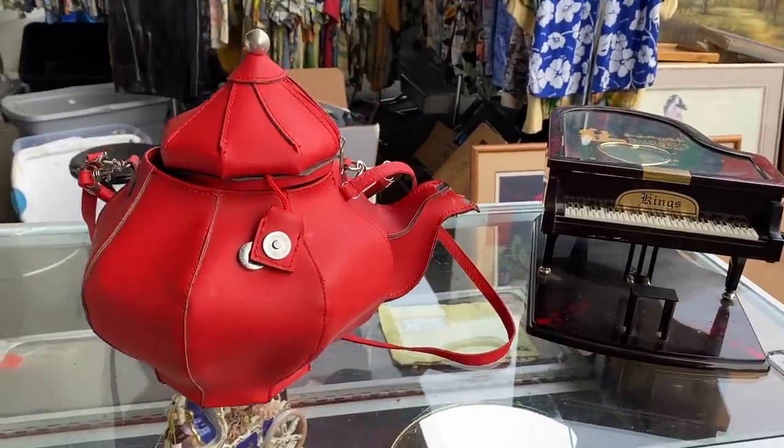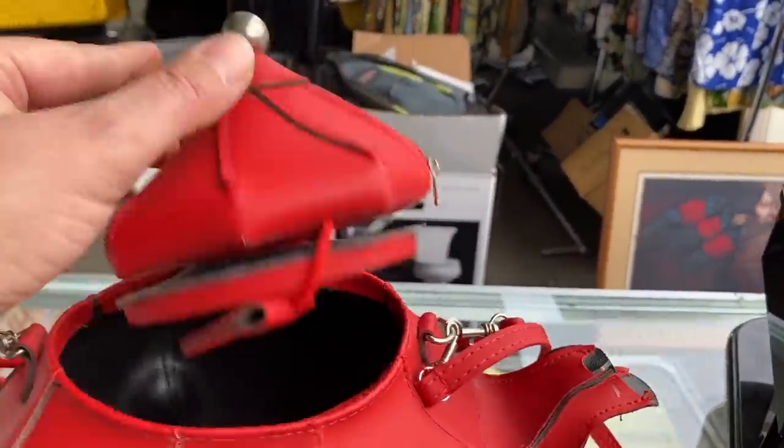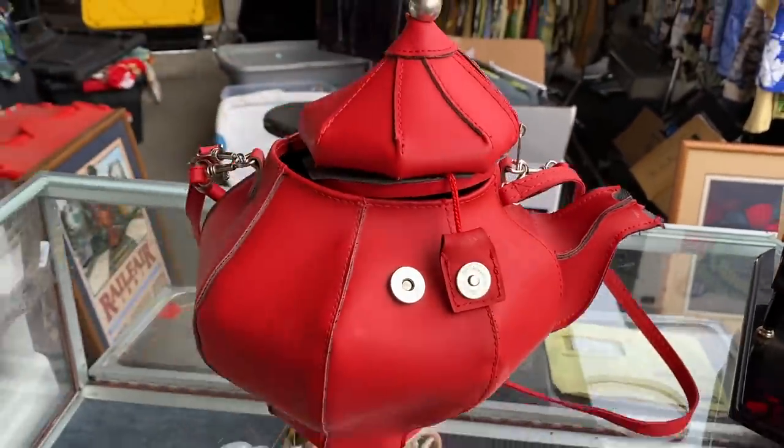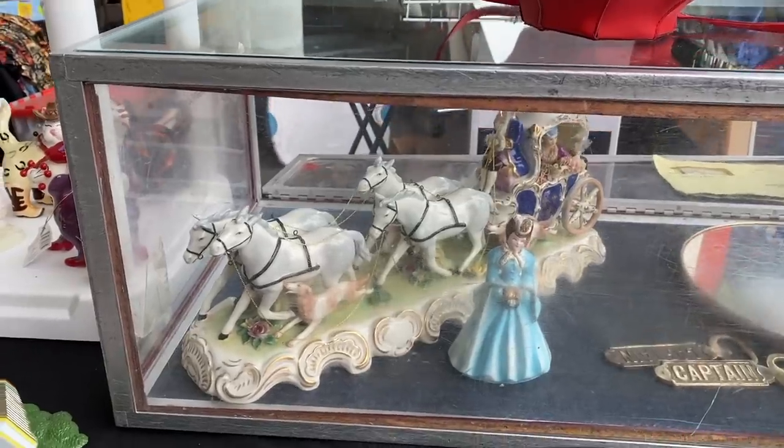I vaguely remember seeing these little teapot purses everywhere, but I can't remember when it was. If you remember, can you please put it down in the comments?